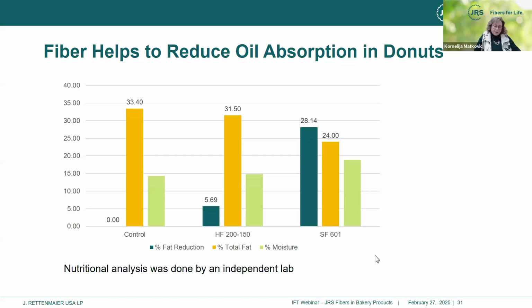It's not water and moisture, it's water and fat or oil, but they have higher affinity for water. So basically, this donut batter will grab water, and then it will reduce the excess of oil. The fiber grabs water, and water and oil don't mix, and it will actually reduce the amount of absorbed fat.